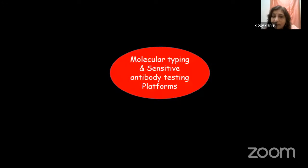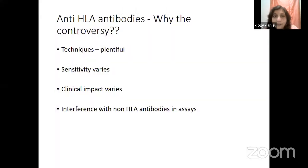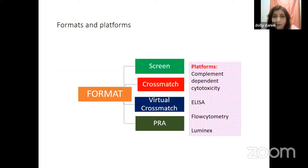Now, side by side, we knew that antibody testing platforms needed to be enhanced as well. And again, the same problem. So many available out there, with varying degrees of sensitivity and varying degrees of clinical impact. And we needed to choose the most clinically applicable ones.